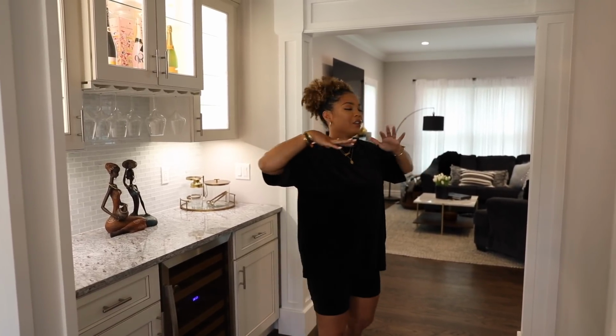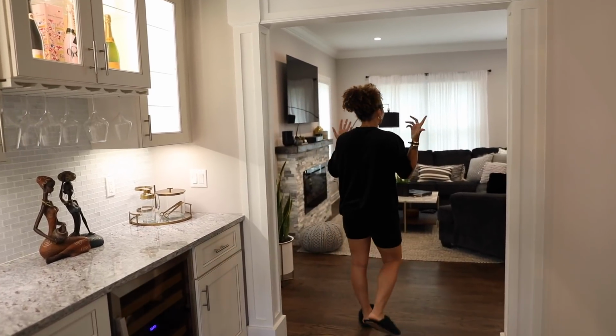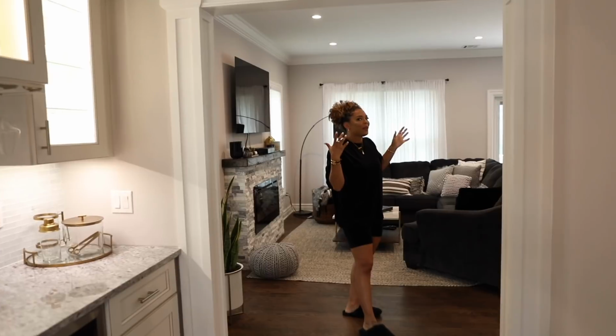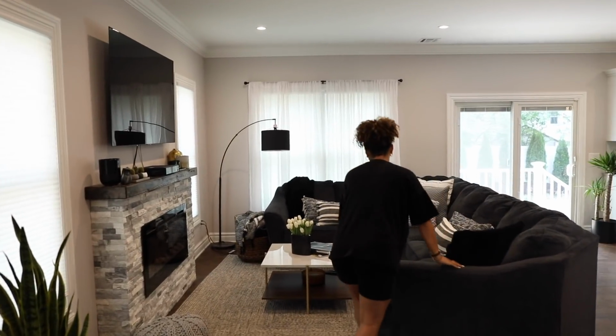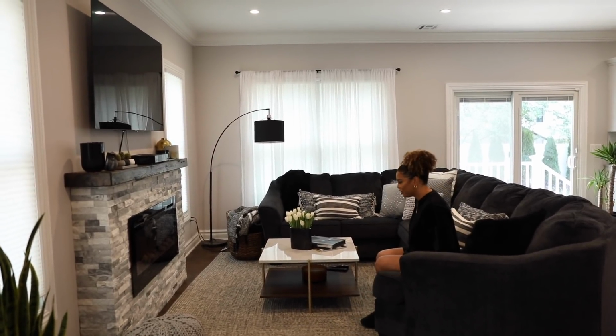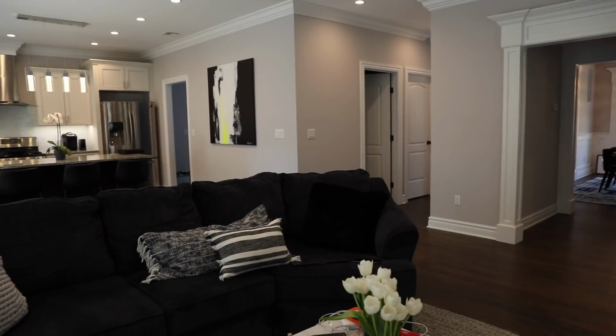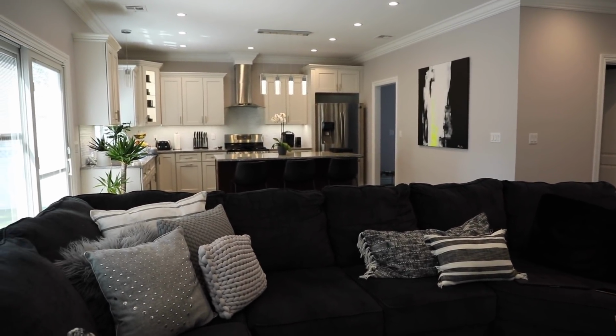So from the floor of the house, it goes from the dining room to the bar area, and then we go right into the open concept space, which is probably the space that we utilize the most. We have our big comfy couch, which I'm obsessed with. I actually got this one from Ashley Furniture. It's super comfortable, and you guys can see that this is tied into that gray, black, white theme.